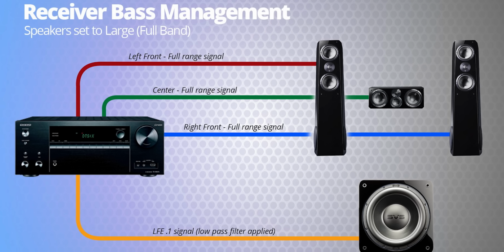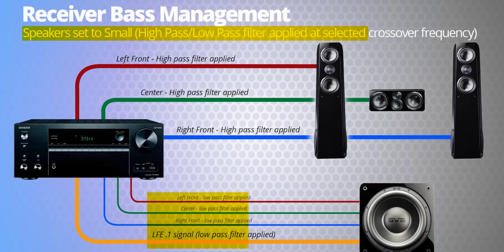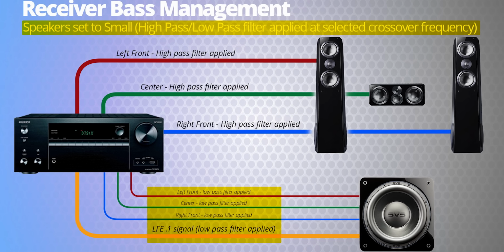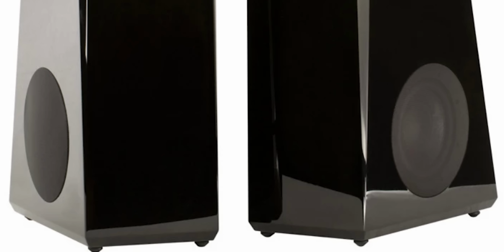When the speakers are set to large, your receiver is going to send all of the audio that's mixed in the original content to that speaker, regardless of how low it goes. Instead, when the speakers are set to small, your receiver is going to take any audio that's below the crossover frequency and send it to the sub instead, which is a good thing because your sub is really good at handling low-end frequencies. Way better than basically any speaker. Even these giant SVS speakers with the super sick 8-inch woofers, that sub is going to be better.